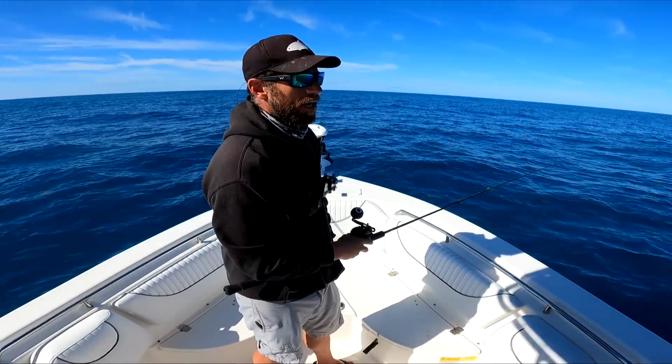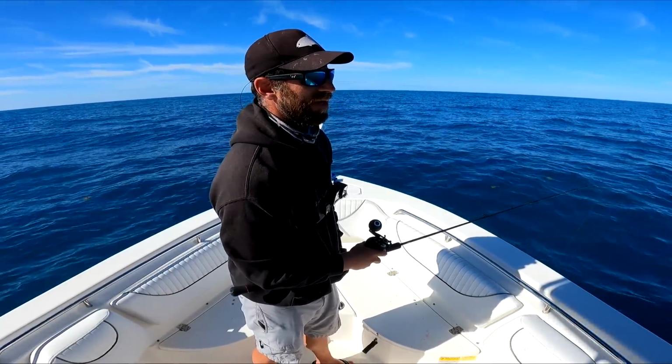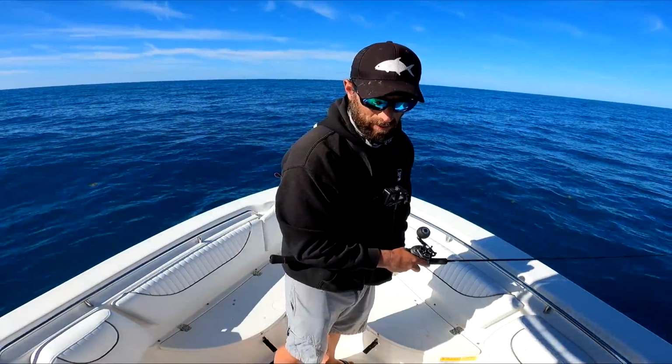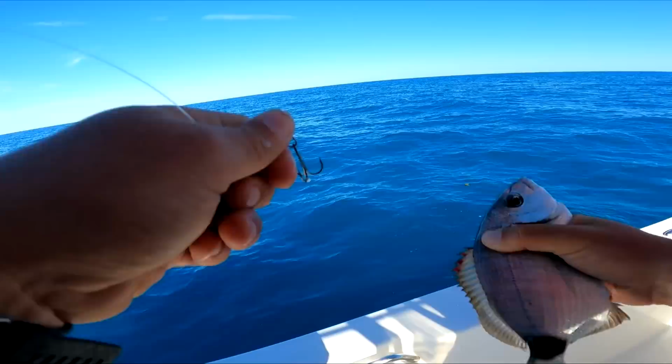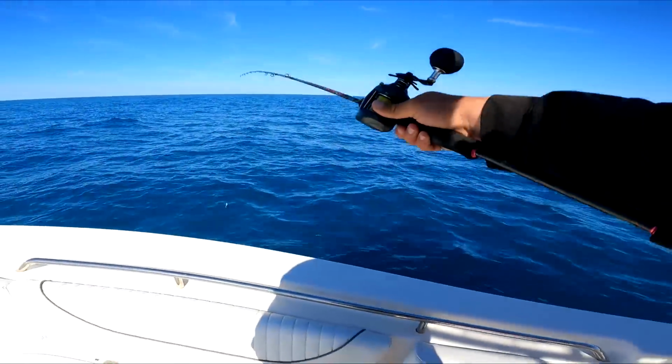Yeah, there's almaco jacks out here and greater amberjacks. I think the almacos in general do taste better, but sometimes they all have a lot of worms in them, so I'm like, eh. You know, it's ringtail porgy, spot-tail pinfish, depending on your region.